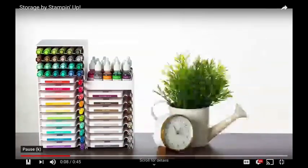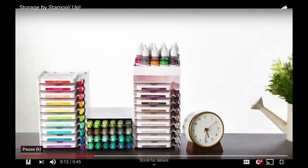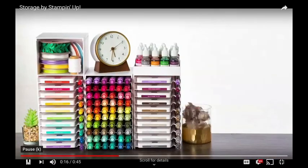Storage. Adaptable to what you want. Storage for ink pads and marker pens. Storage for the alcoholic stamping blend.